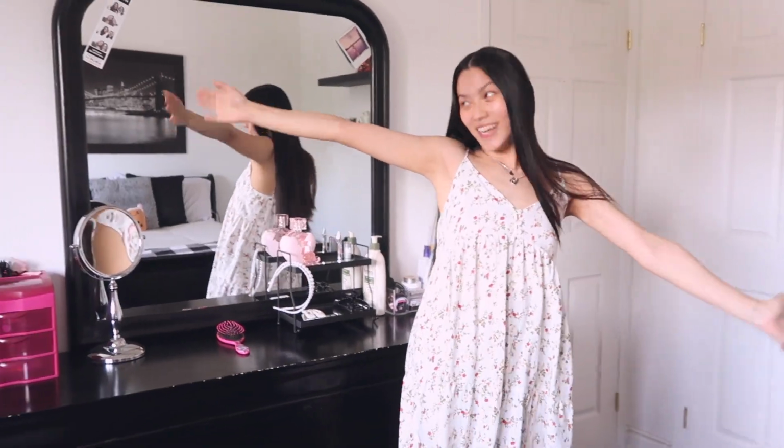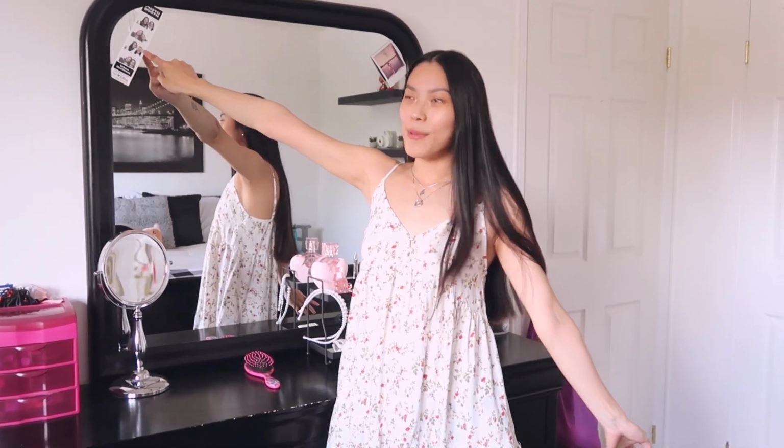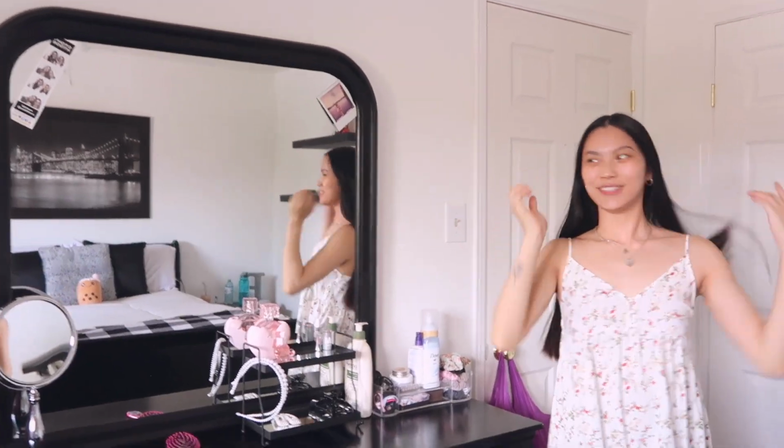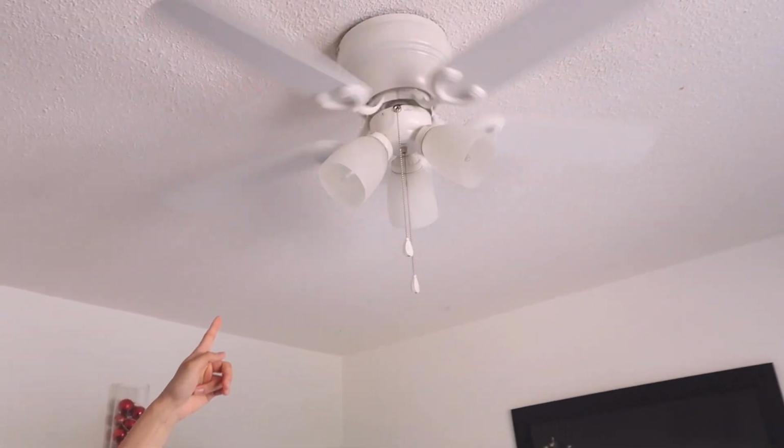This is my mirror. This is a photo of my best friend Nayab and I. And up here is a photo of my best friend Hannah and I. I've known Hannah since kindergarten, so she's always up here. That's my fan.